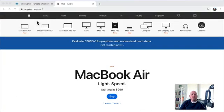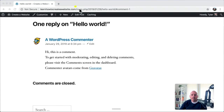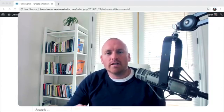For example, if we go to apple.com, we'll see apple.com/Mac. Or if we go to Airbnb, it's airbnb.com/invite to invite a friend. So why on our website do we see all of this stuff and it looks like a jumbled mess? And that's because our permalinks aren't set up correctly.